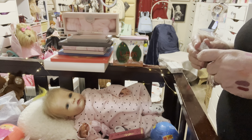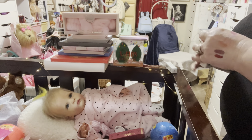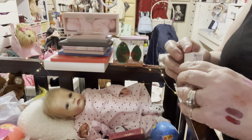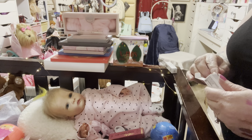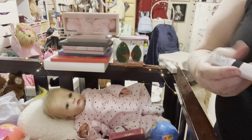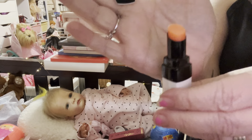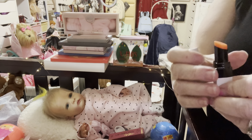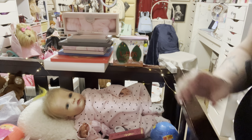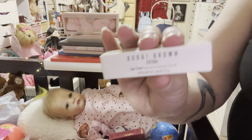Because I didn't get the lipsticks. I got these. This one is called Bars Melon. There you go. Look at that pretty. That is so pretty. Last one is called Bear Punch.